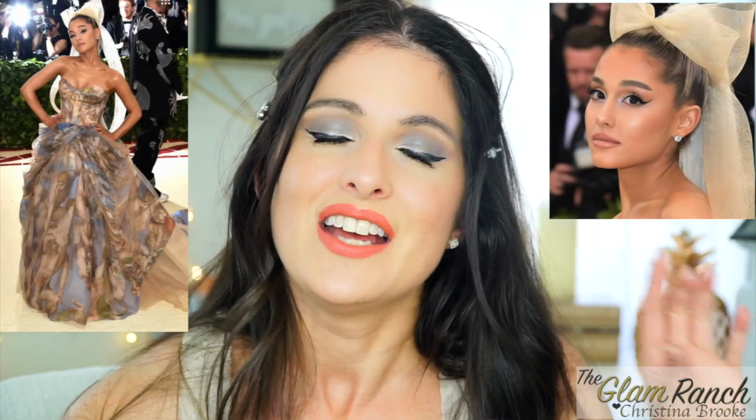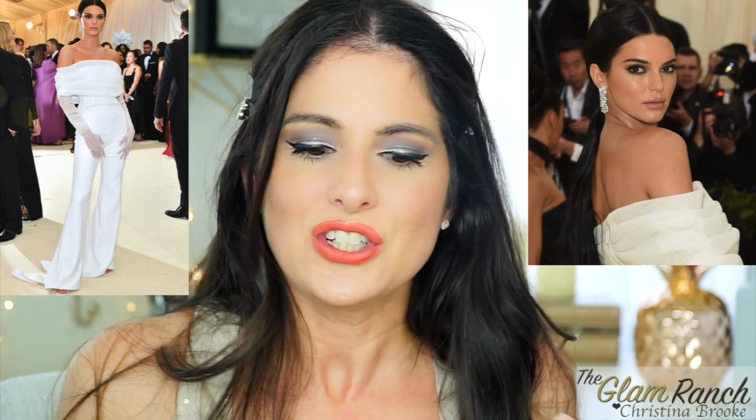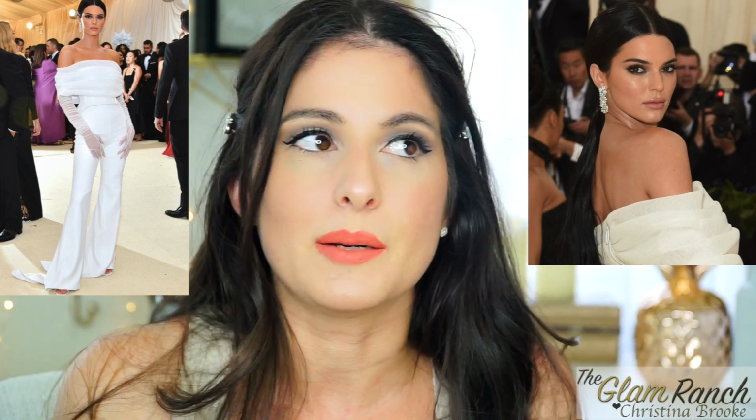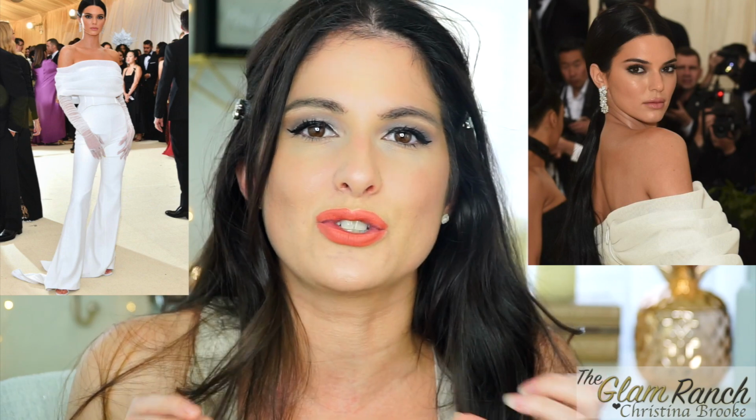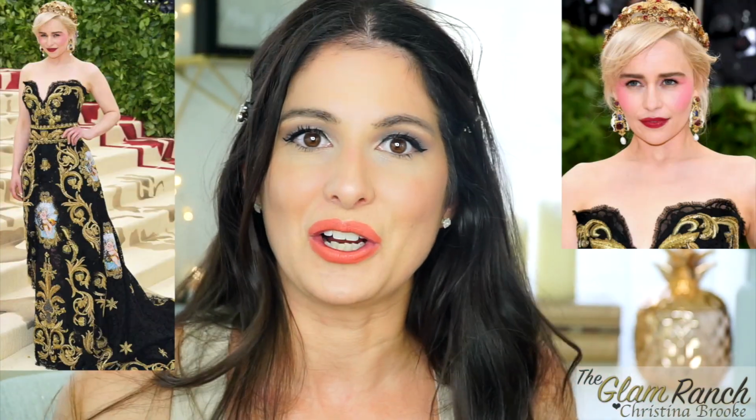I also wanted to mention some mention-worthy looks of that night. Ariana Grande looked really pretty, but besides her dress, she had the coolest cat eye going on. Another person is Kylie Jenner. Kylie Jenner actually came out with this beautiful white one-piece pantsuit. She looked very pretty. What I loved was her makeup. Her makeup was beautiful, a dark, smoky looking eye that wasn't too dramatic, but just enough to make it look elegant and sexy. And then the last person was Emilia Clarke, which you guys know.